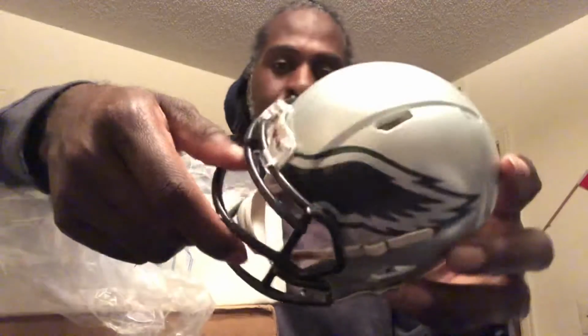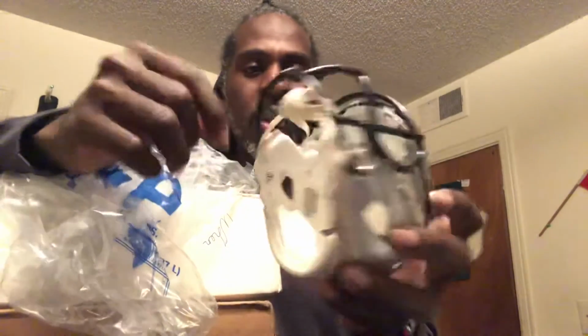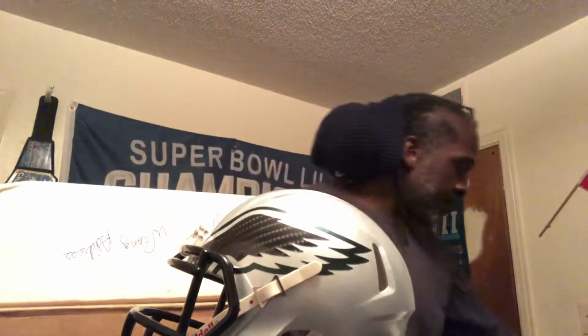The wing does, and like all the helmets, it comes with a chin strap, along with the cushion on the inside of the helmet there. So it's actually made like a real helmet, but it's not the real thing, because it's a mini helmet. So, wow, this is beautiful. I'm going to go ahead and leave that helmet right there for the time being. I'm going to go back in the box pretty soon.